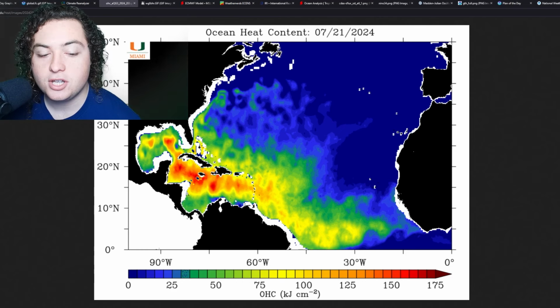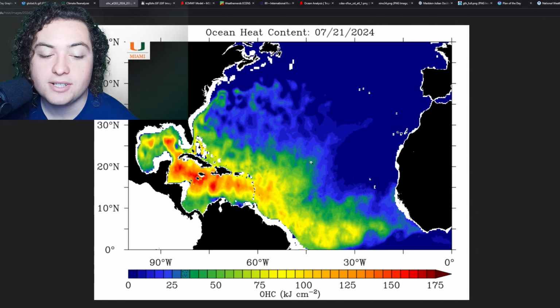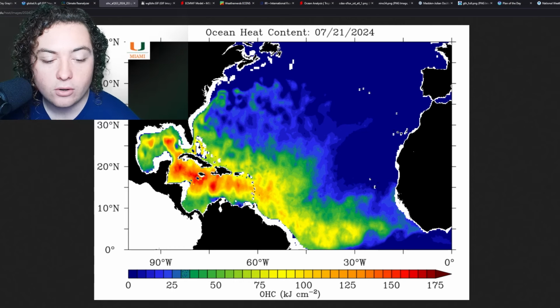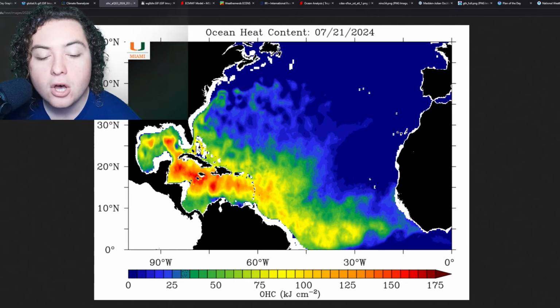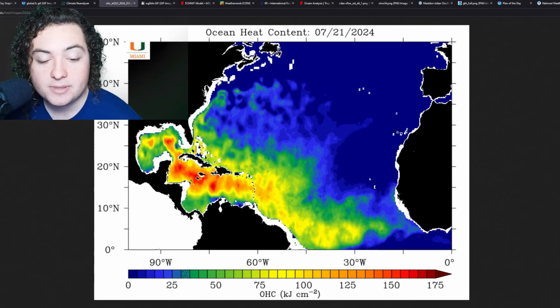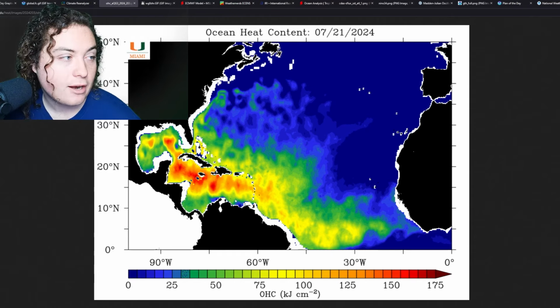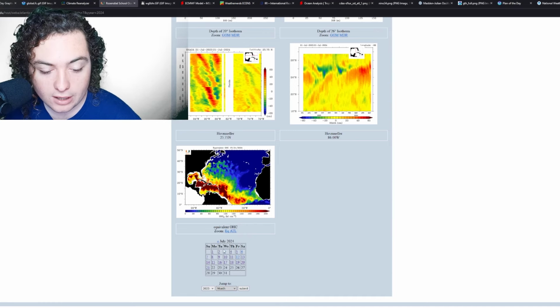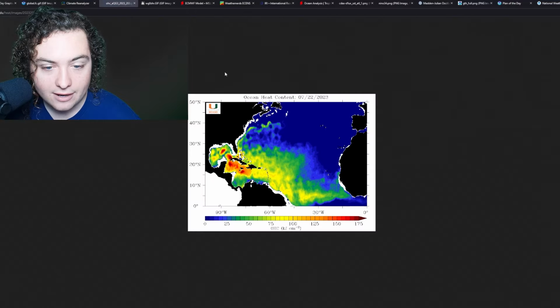OHC is continuing to surge across a lot of these areas at this point in time, so we're going to have to pay very, very close attention to that. This is the reason why I was so concerned with no hurricanes entering the Caribbean last year, because all that OHC ended up staying put, and now it's starting to build off of what we were seeing last year. Matter of fact, we can show you what we were seeing at this point last year in 2023, around July 21st at the time of recording this video. So here's what we had right here.